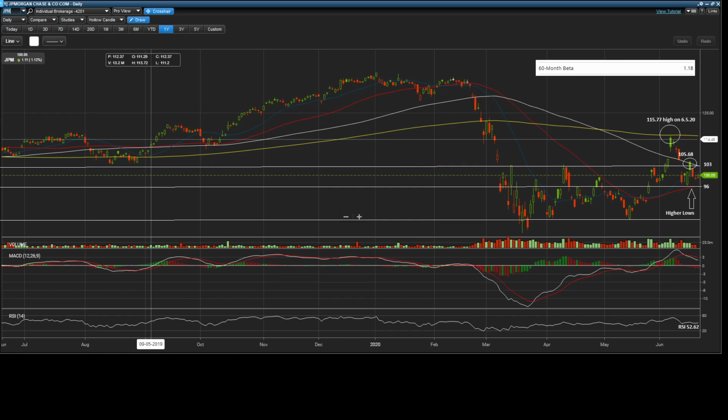These are great calls right here, and they're super cheap. The 127.17 calls are like 65 cents. Guys, that's a steal, man. Those calls in a month are going to be $5, you know what I'm saying? So I think this is a tremendous opportunity.